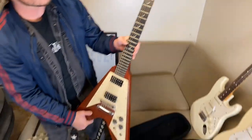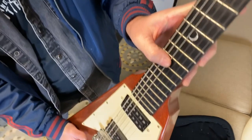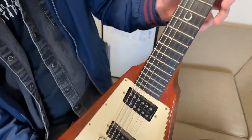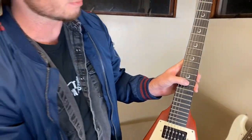And yeah, Zach, get a close look at this ebony. Beautiful ebony. We're gonna get this on the bench and clean this up, but this is a really beautiful ebony fretboard with crescent moon inlays, which is very rare and has made these collectible because they only did that in 2002.